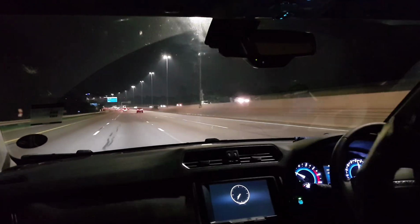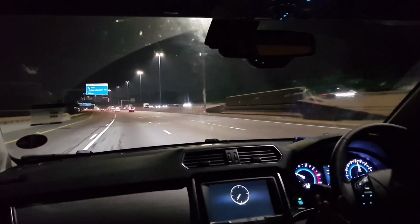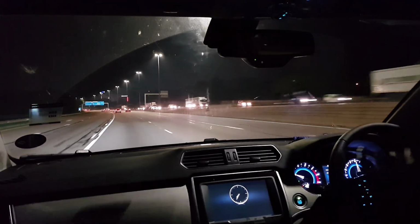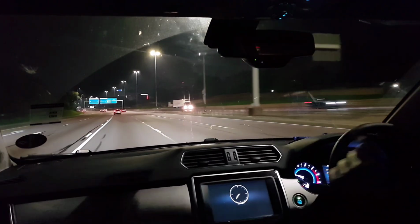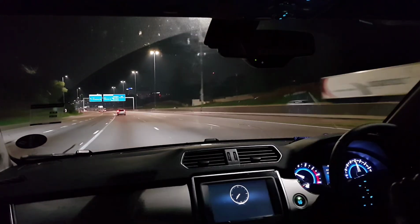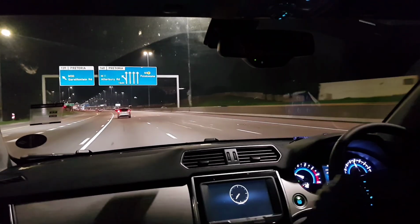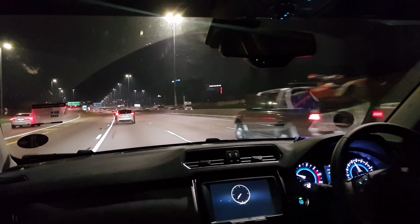The engine noise only comes when you're hammering it, when you're putting your foot down and you're trying to overtake. But otherwise, like I'm driving now, I'm just cruising on the highway, less noise, and the comfort, man. I have to say the comfort is one of the selling points for this. So without further ado, I'll just let you listen to the engine, and that's just about it.